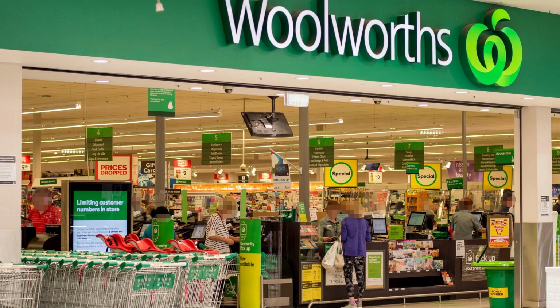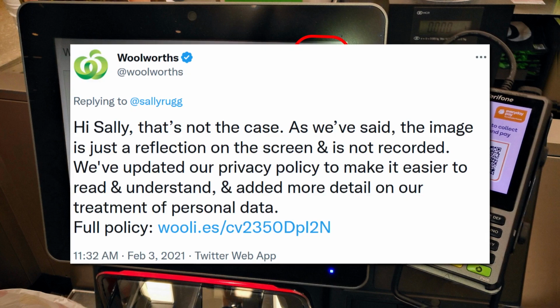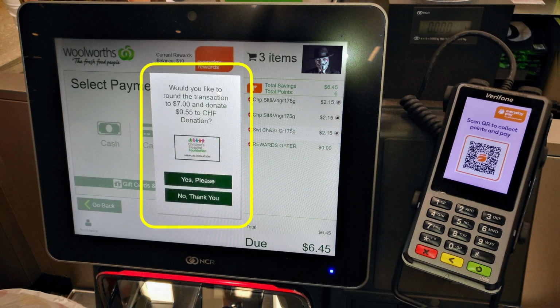I was at Woolworths the other day buying some groceries and I went through one of those self-service checkouts. You know the ones that take a video of your face up close in the top right-hand corner. Although it should be noted that Woolworths have said that these aren't being recorded. As we've said, the image is just a reflection on the screen and is not recorded. But they've managed to add a new feature this year that is equally annoying: the donation prompt.